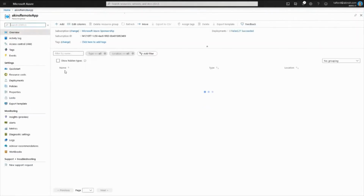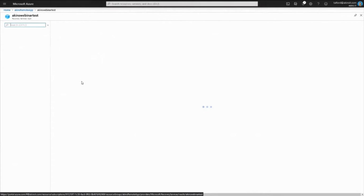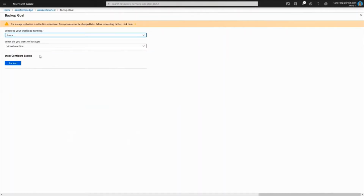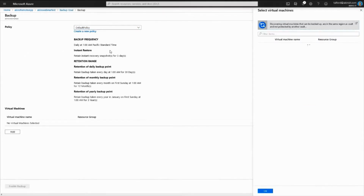So I'm going to go to the resource group, and I'm going to select my recovery services vault, and on the top blade, click plus backup. I'm targeting the Azure VM, ensuring that the information for my retention policy is correct, and selecting the VM I want to protect.